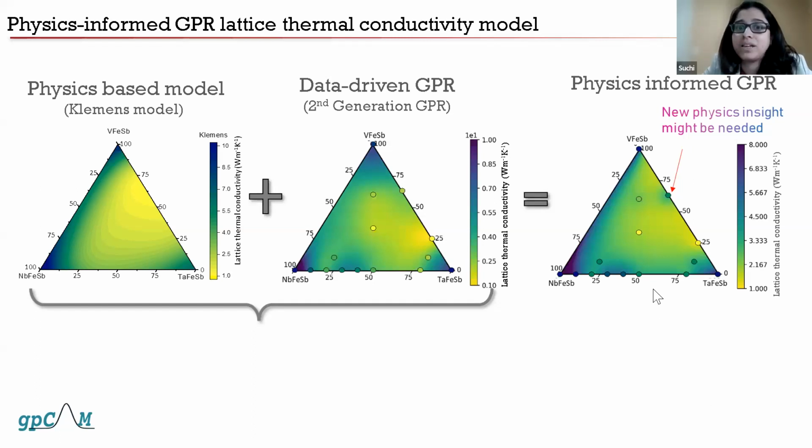Yes, and we do find that the physics does not always capture everything, right? So there might be new physics required, and that needs actual experiments, more elaborately, to find something interesting. And that's a struggle actually. And we do find something like this in our experiment as well. So if you look at this one, I don't know whether you can see, the physics is not able to capture that. However, the experiment can capture that.